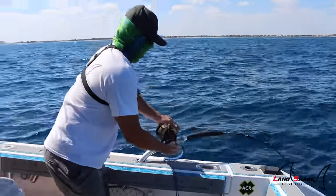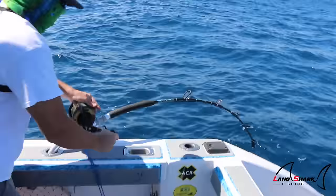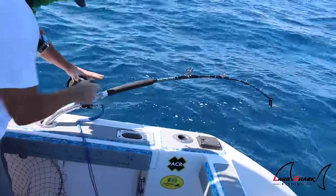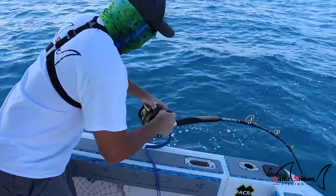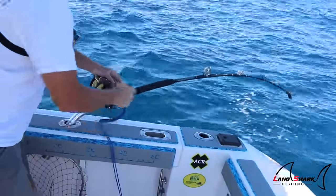Oh, there we go. Shark. Oh, that's not a little one. Real shark. There you go. Crank, big crank. Oh man, we got a real one. Dude, he's got a big fish.